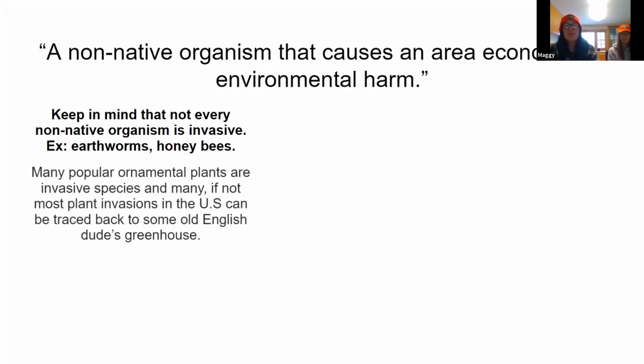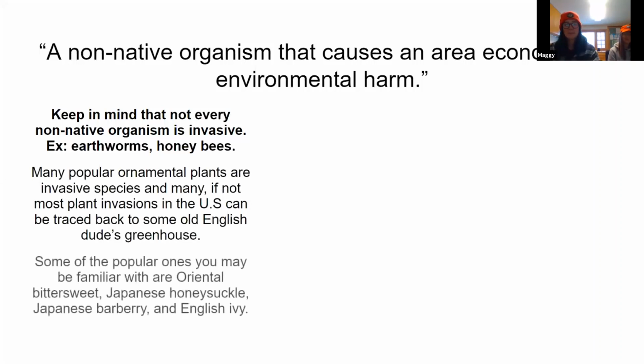Many popular ornamental plants are invasive species, and many, if not most, of the plant invasions in the United States can be traced back to some old British dude's greenhouse. Same thing with a lot of animals like swans. Swans came over as an ornamental garden piece, and now some species of swans are really ruining wetland ecosystems. The same goes for plants. They're brought over because they're pretty, and then they escape.